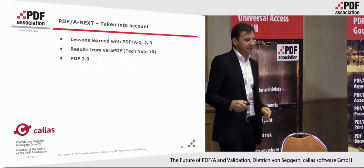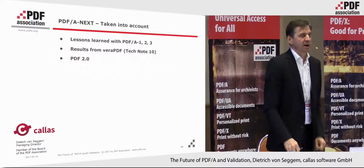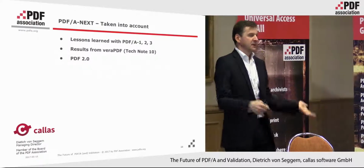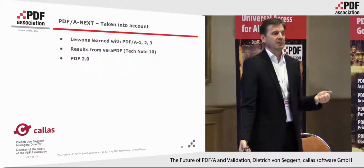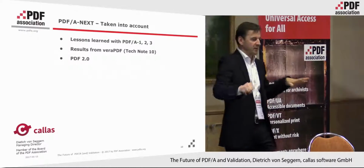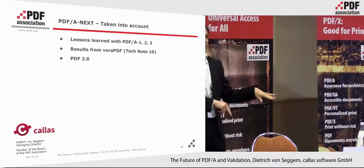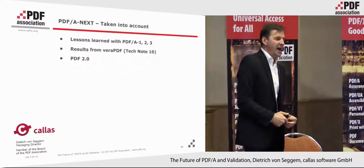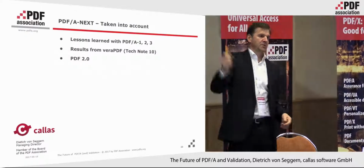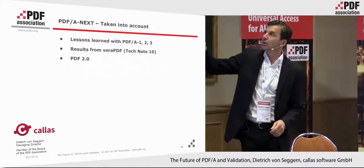So then we move on to PDF-A next. PDF-A next is kind of a new version of PDF-A. And since PDF 2.0 comes out, we had a discussion at ISO. We know that the standard parts might be confusing. However, on the other hand, it really makes sense to have a PDF-A standard that builds upon PDF 2.0, and so most probably this is going to be published sometime next year or so.